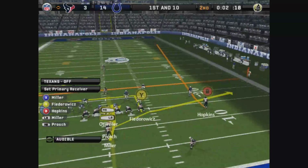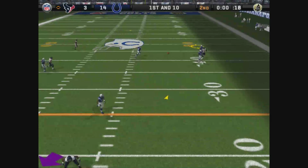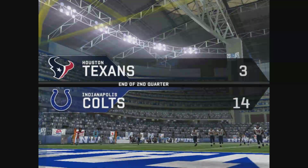They'll start at the 15-yard line. Hands it off. They'll go with a play fake. Throws it. Almost intercepted. Going into halftime. Scoring.